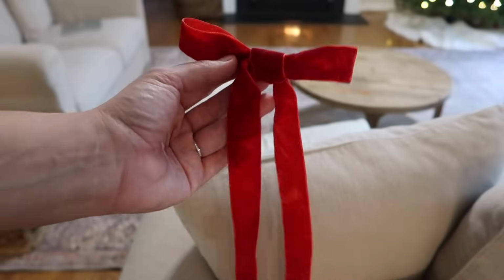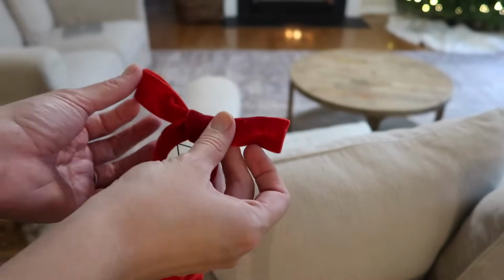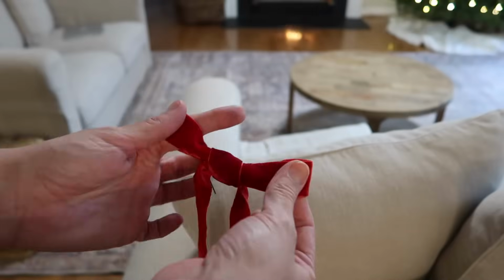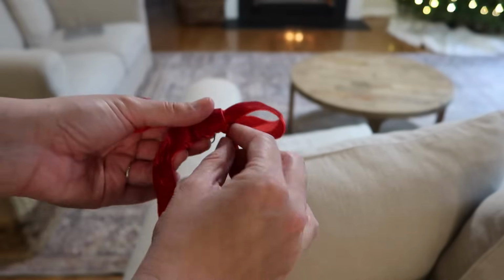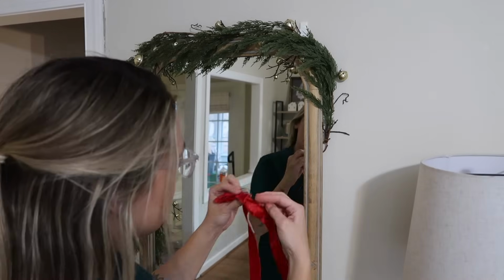Now, something you're going to notice that I love decorating with in all of my Christmas videos are bows. I just feel like if there's ever an area where you don't know what to do with it, or it's not quite turning out, or it's missing something, try adding a bow. It can really bring the space together.